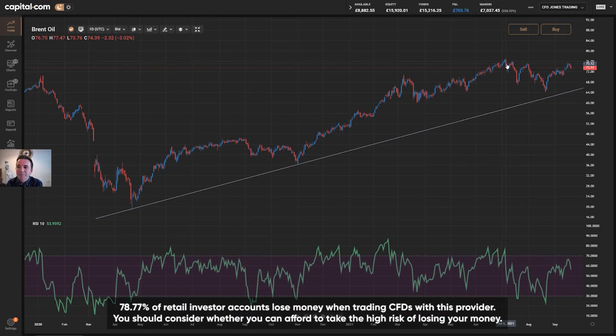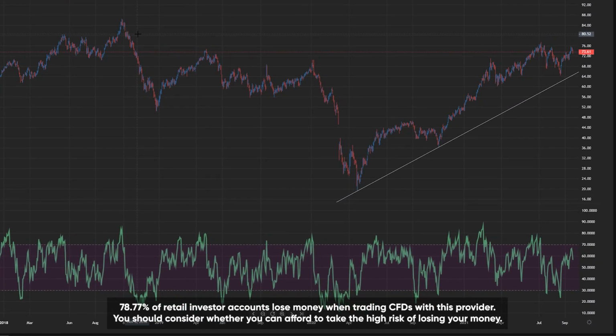So I wonder if we'll see perhaps more of a sideways market into year end and perhaps a drift down again to the mid $60s. Let's just take this chart out. So historically, you can see where we are.